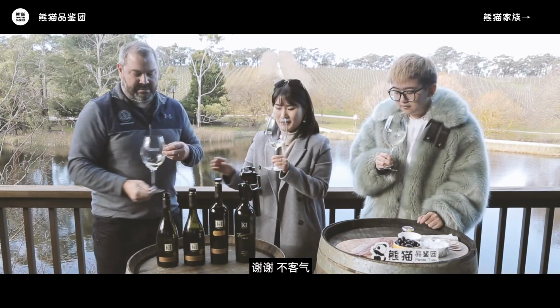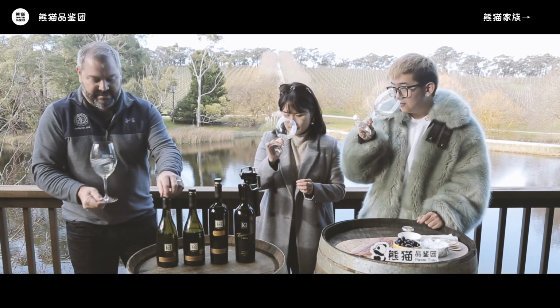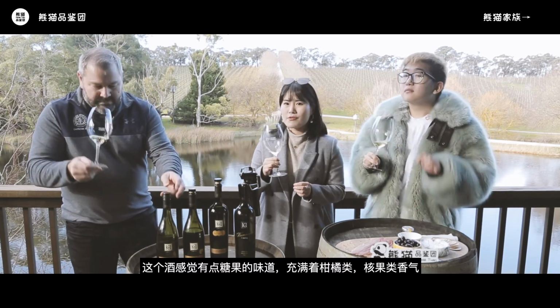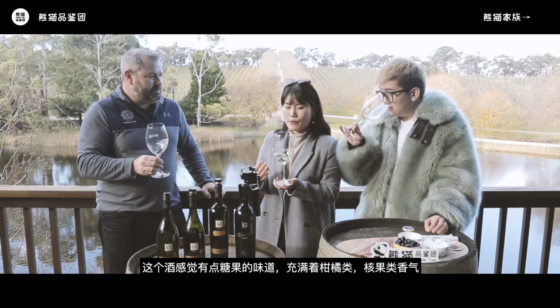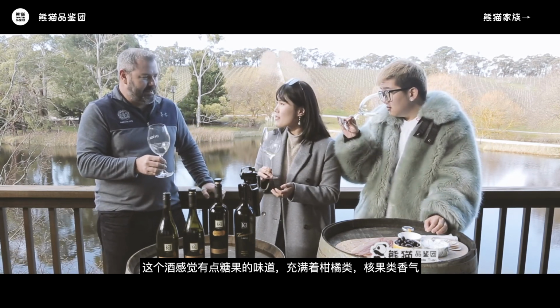Thank you. Nice. Wow. It's really candy smell, like apple, citrus, stone fruits. Absolutely. Yeah, it's really beautiful. And lots of oak, fair bit of oak here and structure as well.